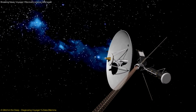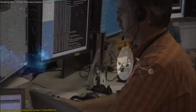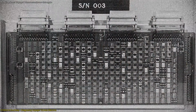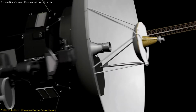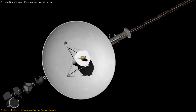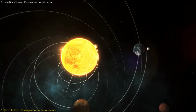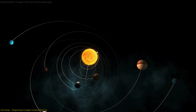This section sets the stage for the narrative, introducing the problem, its significance, and the initial challenges faced by the team at NASA. We learn about the critical role of the FDS, the vast distance involved, and the technological hurdle of dealing with a spacecraft from a bygone era. The tension builds as we realize the stakes involve the potential loss of invaluable data from the farthest reaches of our solar system.